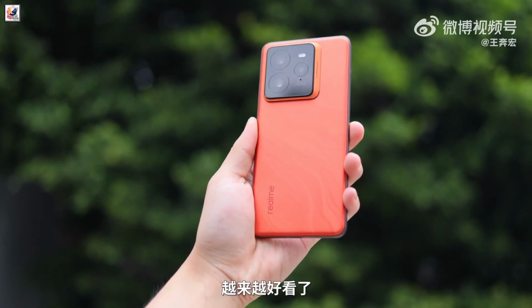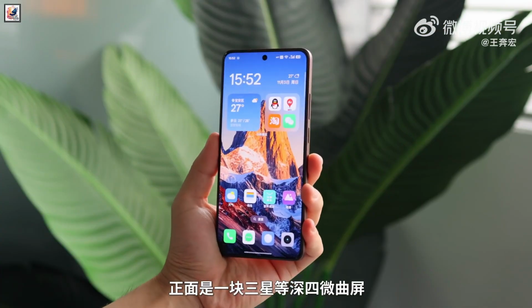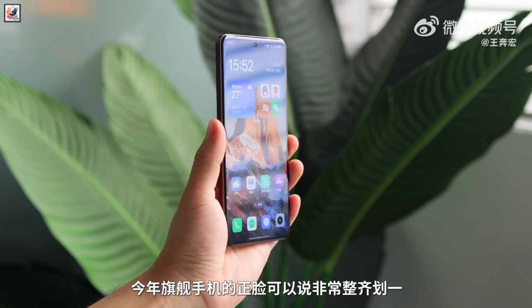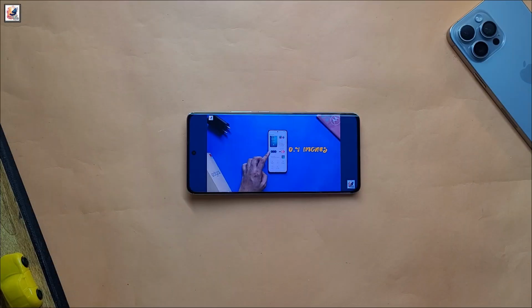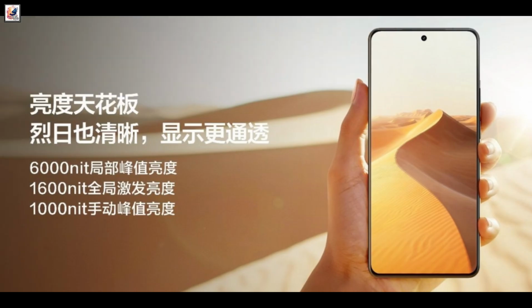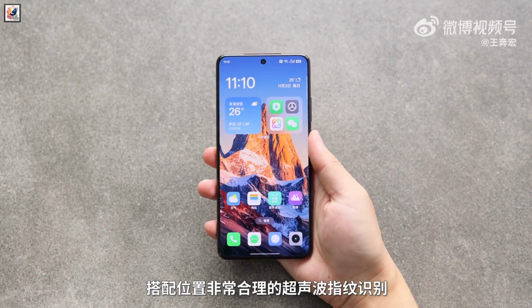The Realme GT 7 Pro includes its custom-made Samsung OLED panel, a 6.78-inch micro-quad curved 8T LTPO Samsung Eco² OLED Plus display with 1.5K resolution, a 120Hz refresh rate, and up to 6,000 nits of peak brightness, and support for an ultrasonic under-display fingerprint reader.